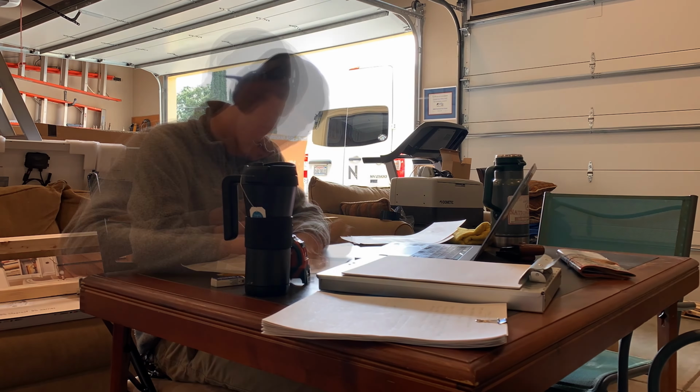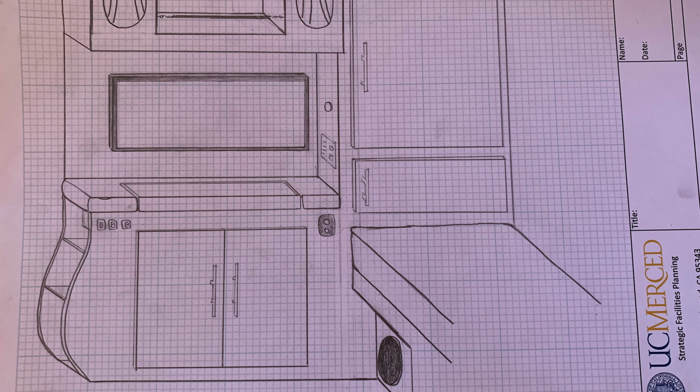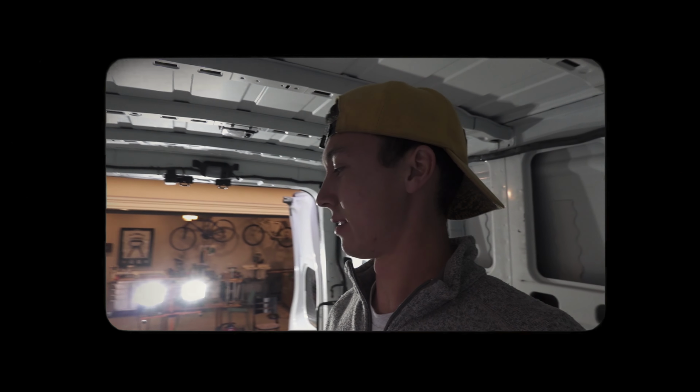Now that you've given everything careful consideration, thought through the utilities you need, and perfected your design, it's time to start building. Alright, so it is day one. And it's kind of daunting being in such an open space.